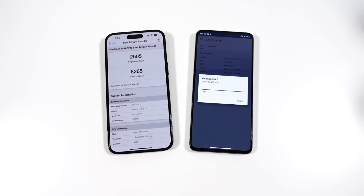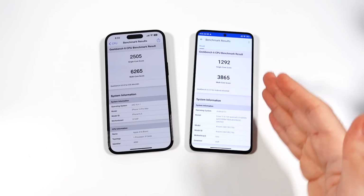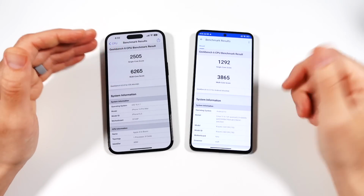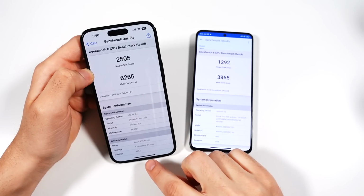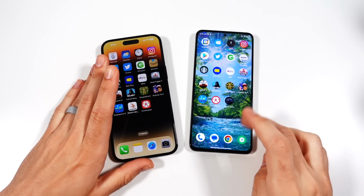So we are just about done here with the Geekbench 6 scores, and you'll see that the Poco does pretty respectable for an Android device, 3865 multi, 1292 single. This is pretty much what we see on other flagship Android phones. The iPhone winning it out with 6265, 2505 on the single core. Now, unfortunately, I cannot test 3DMark Wild Life because it's not supported on this Poco F5 Pro.